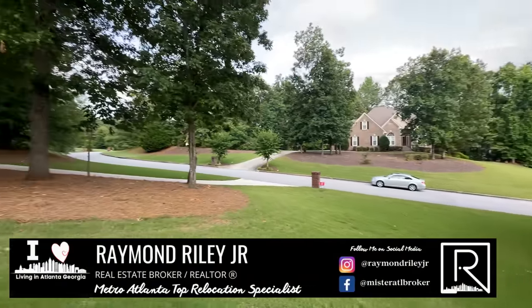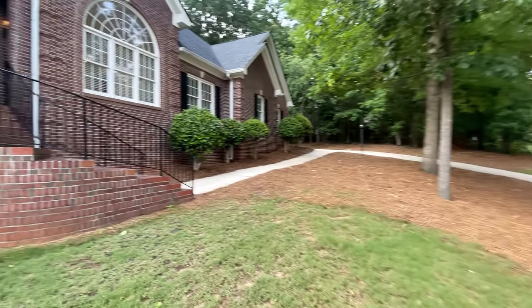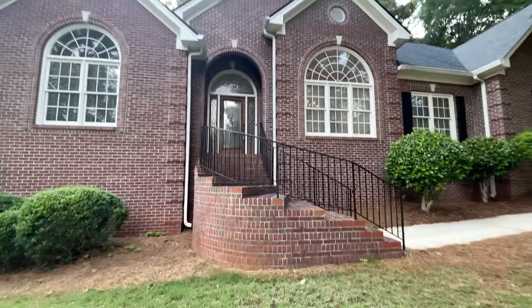In today's property tour, we will take a look at this beautiful fully brick ranch on a full basement home for sale in McDonough, Georgia.